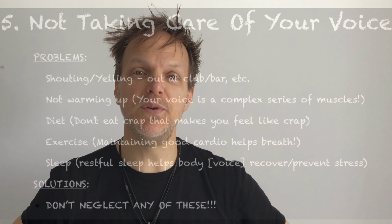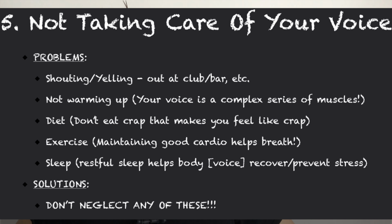Mistake number 5 is not taking care of your voice. Now, a lot of people do this. So the problems are shouting and yelling. When you're out at a bar or a club, you're going, hey man, what are you doing out there? You can see a lot of air coming through. So the alternative to that is the pool method.